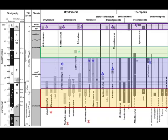Likewise, at the very top, we have a very weakly defined biozone, defined only by one taxon, Eotriceratops. But because Eotriceratops is such a unique animal, we're really, really convinced that that's a discrete biozone. So our analysis has identified these biozones, and lo and behold, what we see is that the biozones match up beautifully with changes in climate.